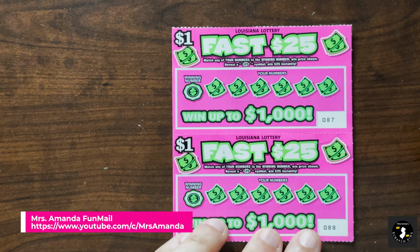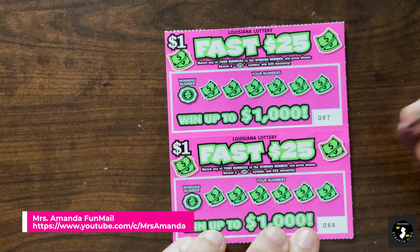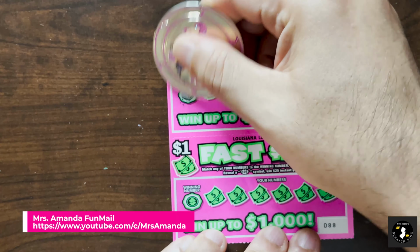Fast 25 is our next dollar game. So match your numbers to the winning numbers, reveal a 25, win 25. Okay, so this is like the other one, except the prize is 25 instead of 50. So it's a matching number game and we're looking for symbols too.